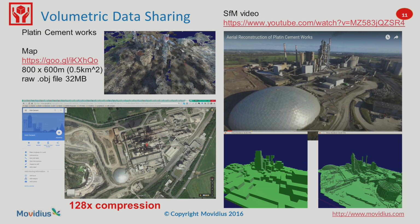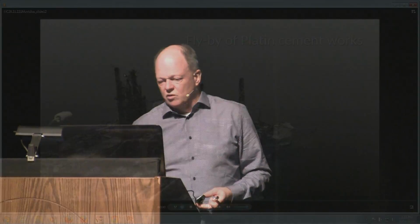So I'll show you another video now. It's based on this half-square kilometer industrial site north of Dublin. We recreated a structure from motion model and a point cloud based on this, using drone footage, and essentially we were able to reduce the memory requirement by basically 2 orders of magnitude.